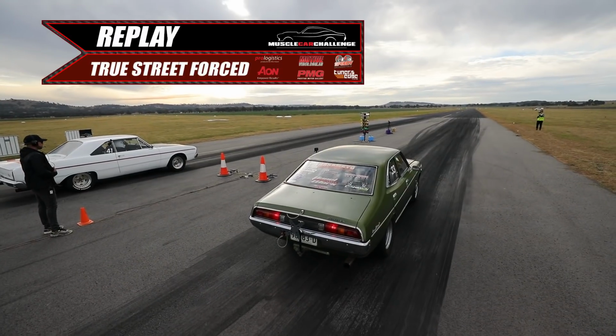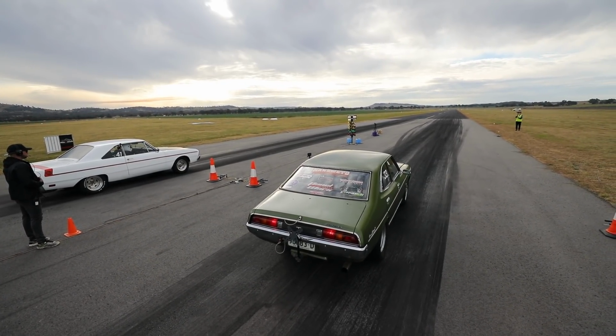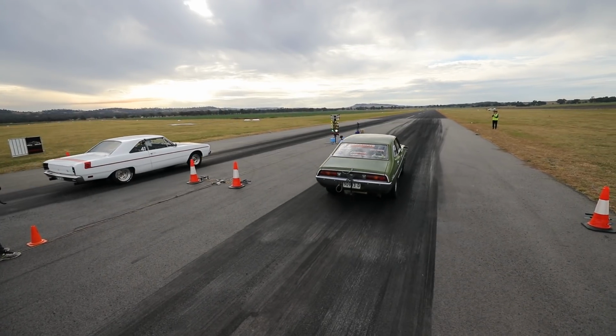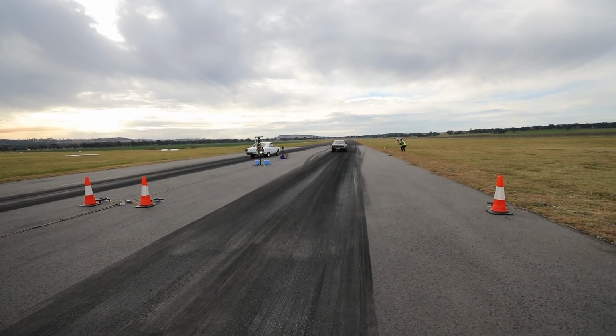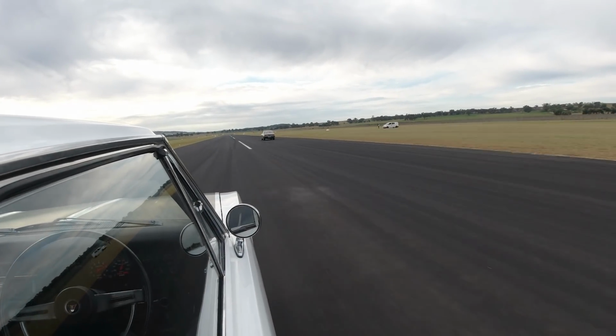Let's take a look at the replay now. You can see from this angle, Jason Mansueto had issues in the last round with the trans brake, but this time no such issues. Bumps in, lights go green, great reaction time, and he is gone. He gets the win going through to the next round in the Toyota Corona.